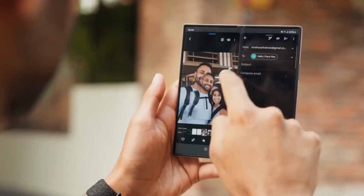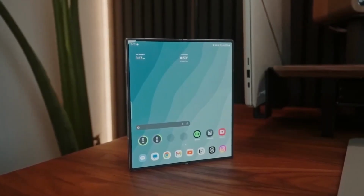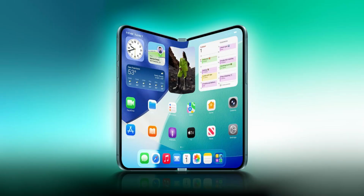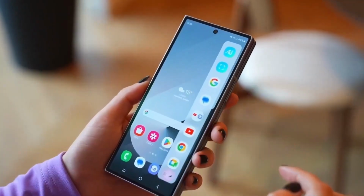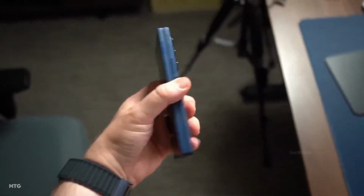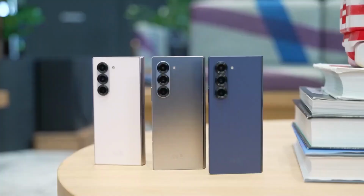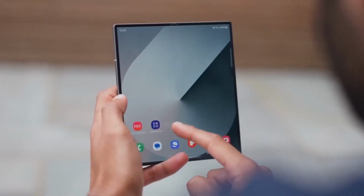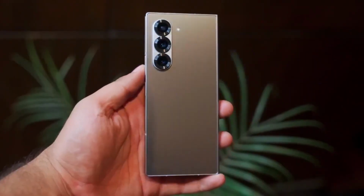The timing of this release is just as strategic as the hardware itself. Apple is reportedly preparing a foldable iPhone for 2026, and Samsung seems intent on setting the bar so high that any competitor will be forced to play catch-up. This makes Fold 8 more than an upgrade. It's a statement. Samsung is correcting past compromises, flexing display innovation, and quietly reasserting leadership in the foldable category.